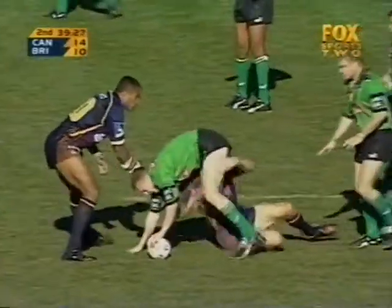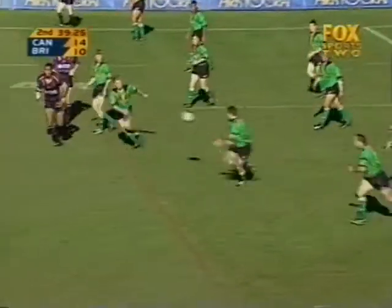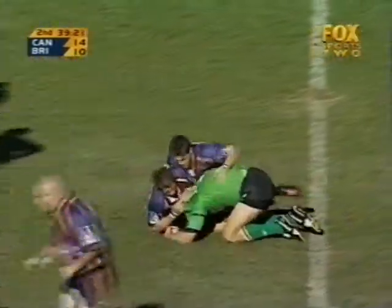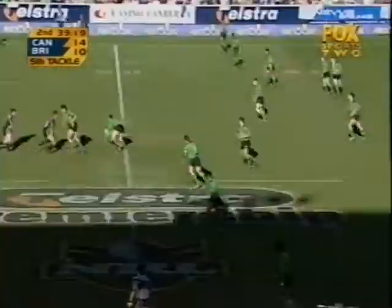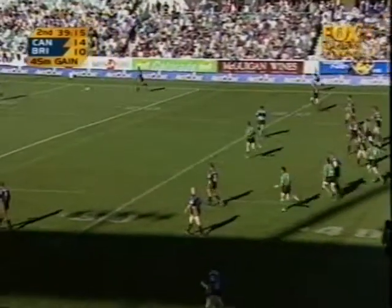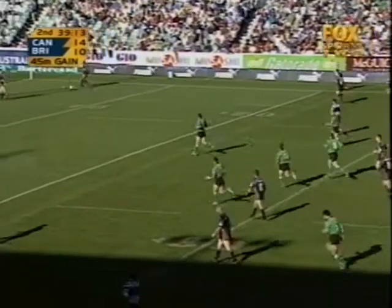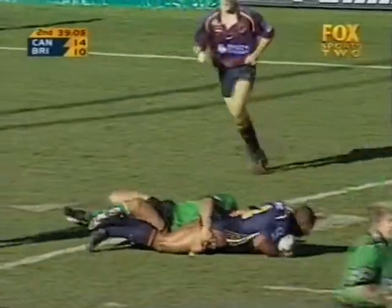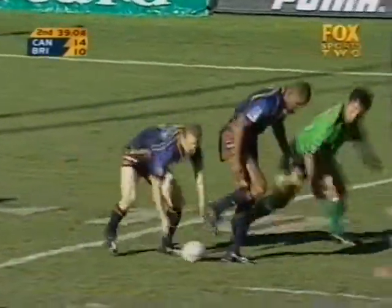A composed first 40 minutes from the young halfback. Martin has been doing some good work in recent times, running the ball forward. As I said earlier, he had a good game against the Eagles, a beaten side a couple of weeks ago at North Power Stadium. He's picked up plenty of metres once again this afternoon. Here's Keary, close to scoring a couple of times in the first half.